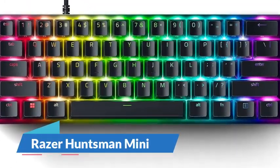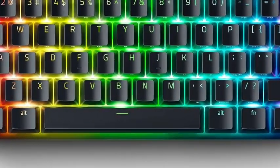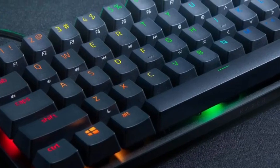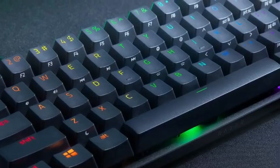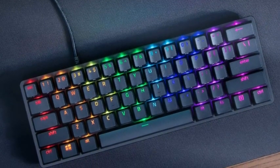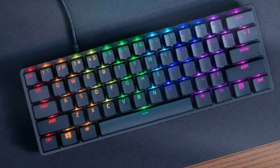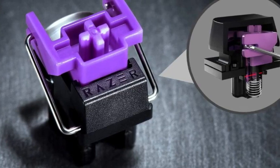Number 2. Razer Huntsman Mini. While our top pick, the Keychron K10, is an outstanding out-of-the-box option for general use, you might be looking for something geared toward gaming. If so, we recommend the Razer Huntsman Mini thanks to its exceptionally low latency and highly responsive clicky optical switches, though quieter linear optical switches are also available. These features are normally on boards with much higher price tags.